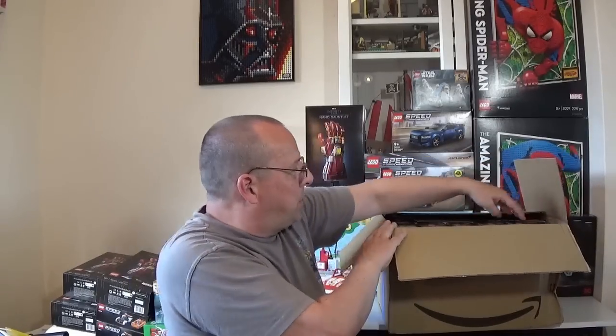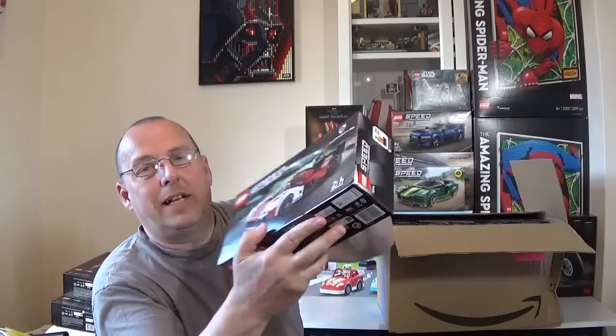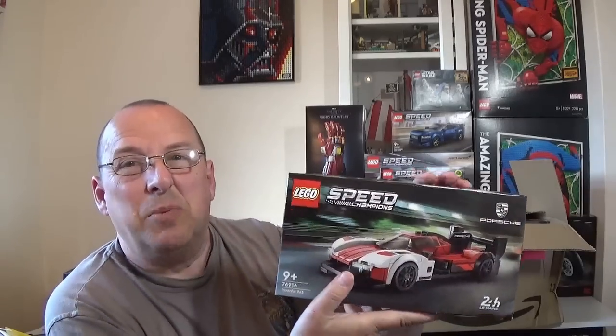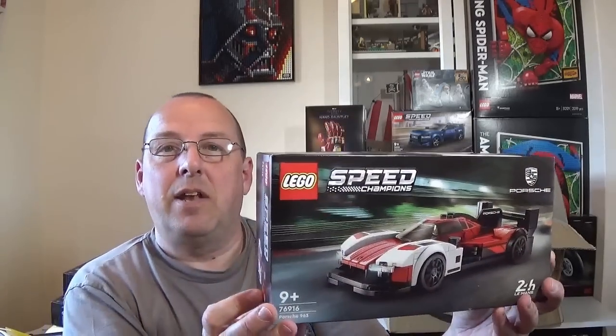So it looks as though the damaged corner of the box is here, so let's see what the set's like. Oh, it's not too bad, a little bit of damage there on the box, as you can see, a little bit of an indentation, but actually that's not too bad. And to be quite honest, I might actually build this again myself, because it's another Speed Champions. It's the Porsche 963, 76916 is the set number.